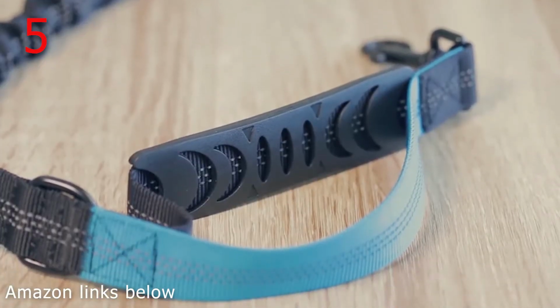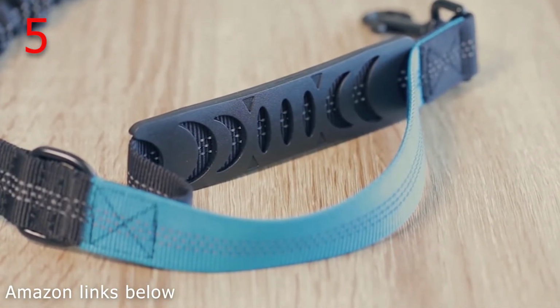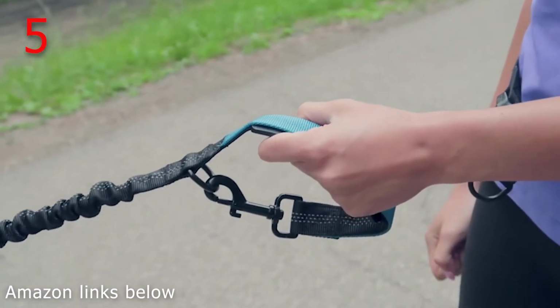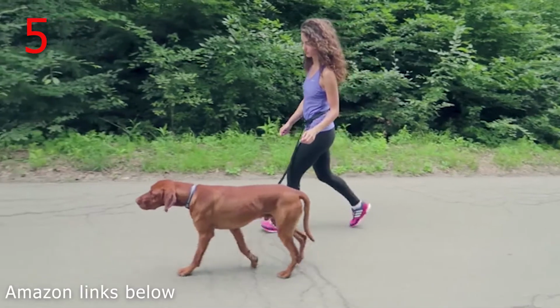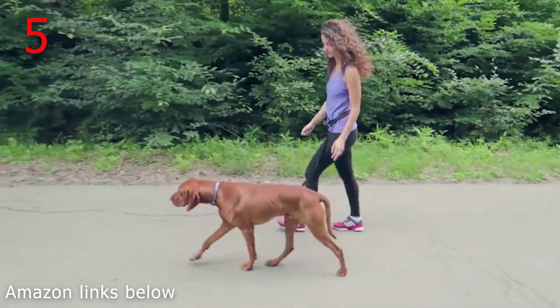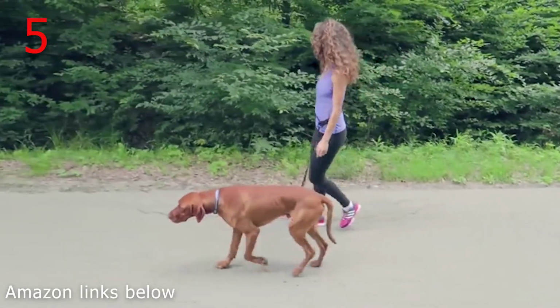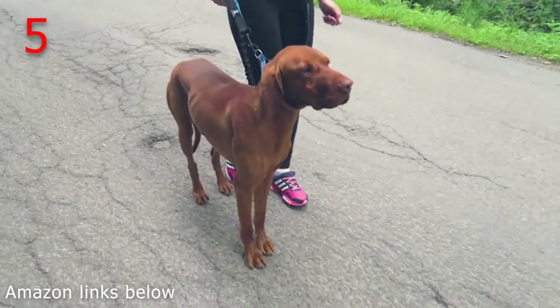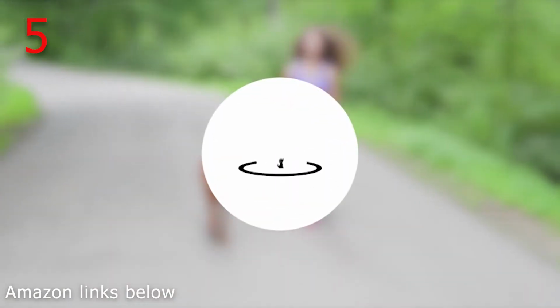Provided with a convenient rubber handle, our professional leash can be switched from hands-free to hands-on in a matter of seconds. Being able to fully control your dog may be crucial, especially when he sees cats or other dogs. The easy grip control handle on the bungee will allow you a firm yet smooth hold on your dog whenever you need to keep it close to you.